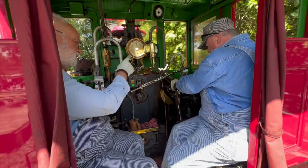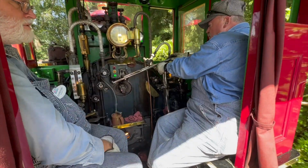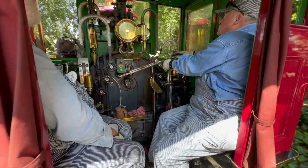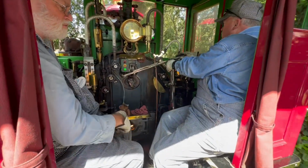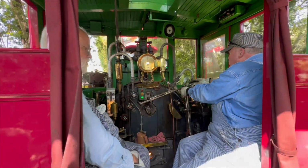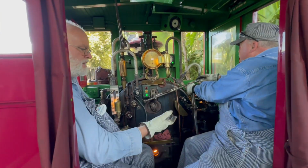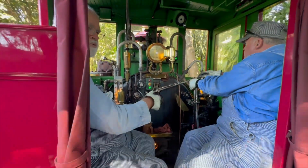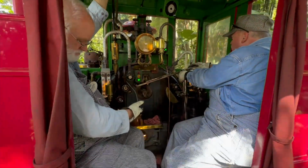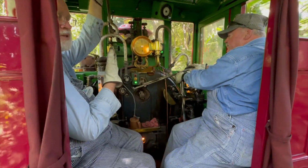So Mark has the throttle. Pulling it towards you, you go faster; pushing it in, you go slower. He's got a Johnson bar, which is like a big gear shift. There is no real neutral. You've always got connection with the drivers, the wheels. He can notch that back just like shifting in a car: you start in first, go to second, go to third. And then I adjust the fire depending on how fast or slow we're going, and preferably no smoke.